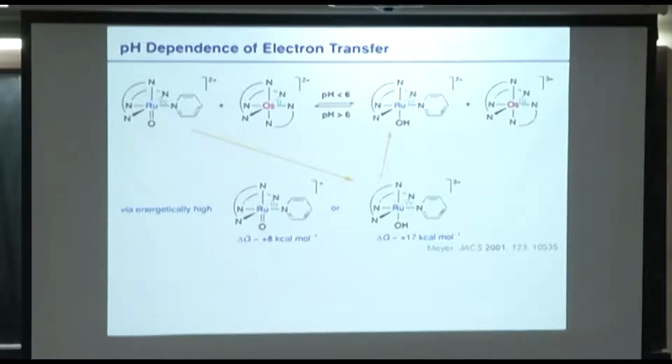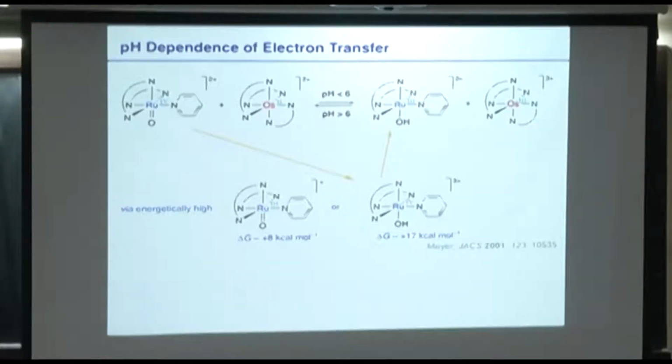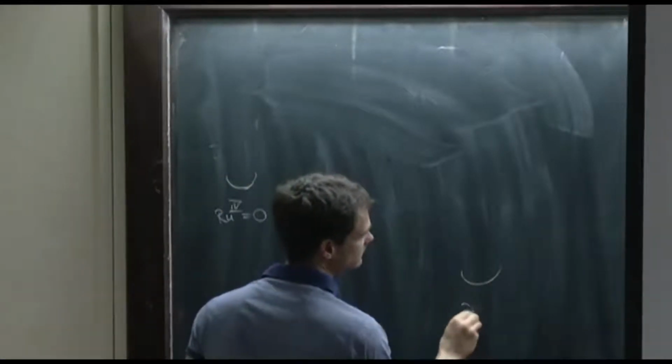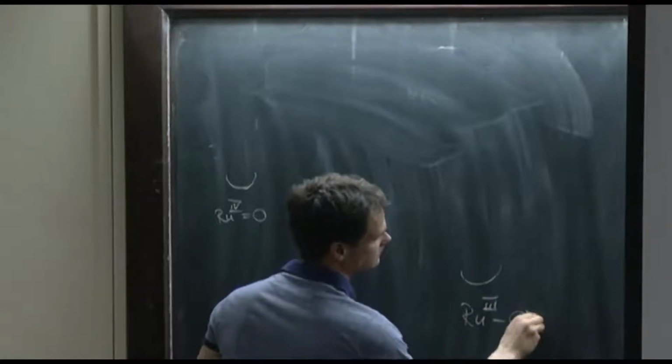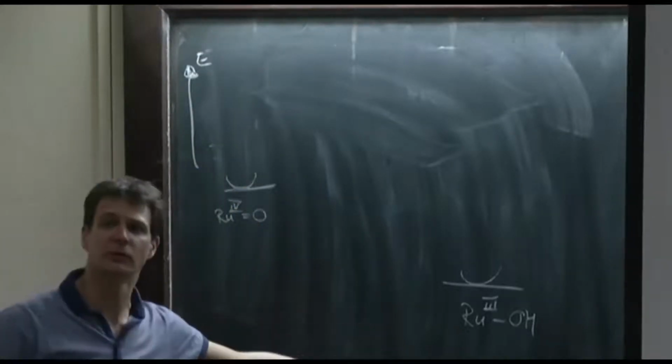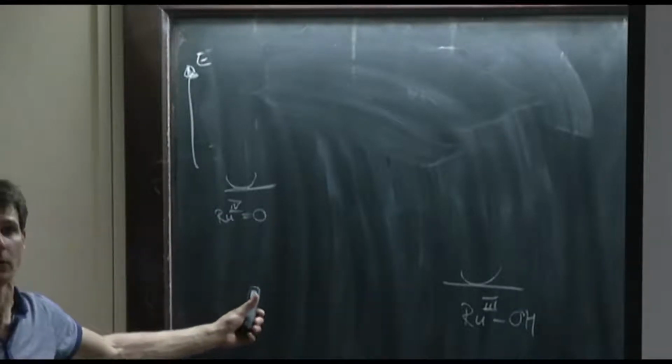Now once we have this system, it goes very rapidly. Once we push the proton on this one here, then the reduction is very easy. So if we look at this from an energetic profile, this is like the multi-step transfer. So this is an energy scheme. So we know that principally the ruthenium-3 hydroxy is more stable than ruthenium-4 oxo. So the reaction should work.